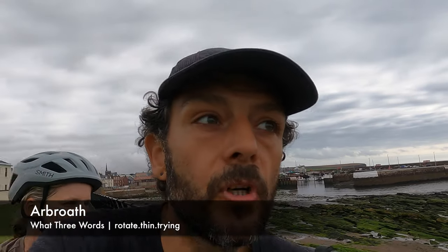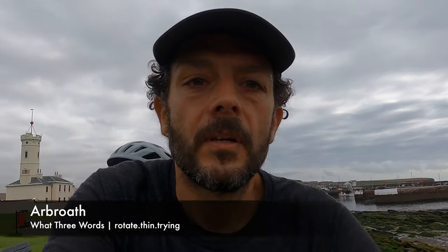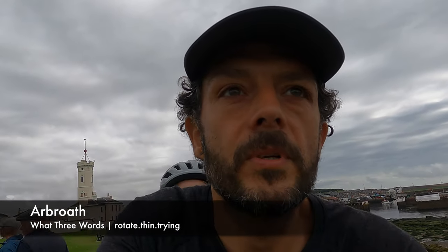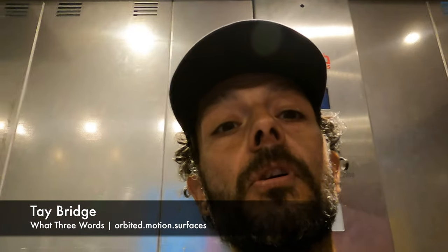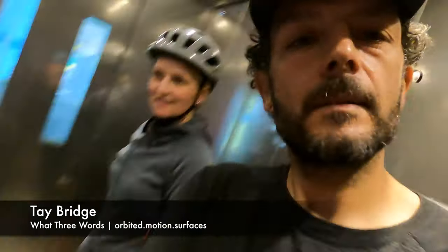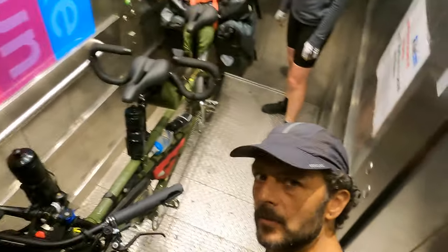We're just going through our broth. Rachel was looking forward to a smoky, but it's the wrong time of day. Just had breakfast. We are in the lift on the Tay Bridge, and the tandem fits in nicely. Lots of room. And you're going to see where we're going to come out.